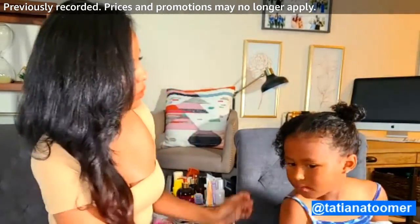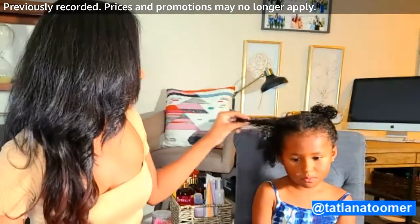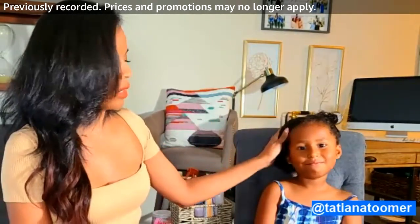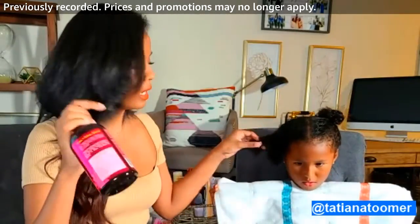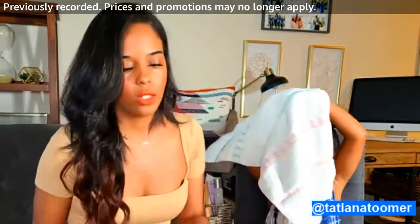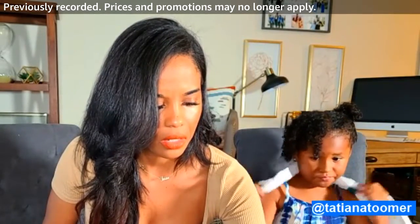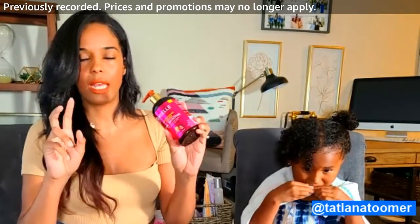Okay, so this side we are going to use the Mielle Organics. Now, I don't really need a lot of different products when I am using Mielle's. It's pretty straightforward. The shampoo, the conditioner, we do the leave-in conditioner as well. And then what I love to use is the curl smoothie. Let me just pull it up for you. I think it's this one. But this is a pomegranate and honey, just like the leave-in conditioner.